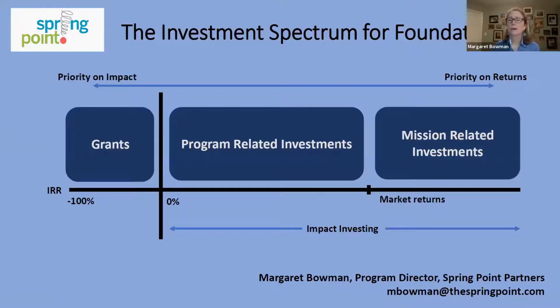We don't have to document the mission impact of a program-related investment. We don't have to demonstrate that we are managing impact, managing for returns with mission-related investments. So a lot more flexibility.